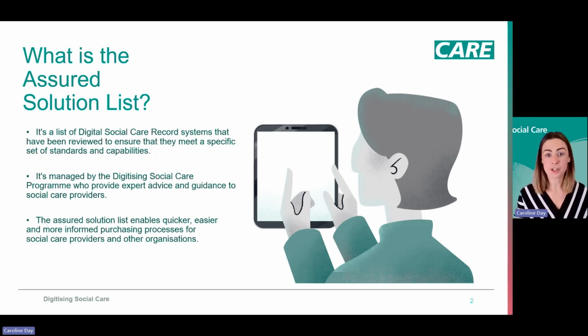We engaged with a large number of stakeholders, so care providers up and down the country, and they told us that the decision-making process was really important and couldn't be rushed. There were also lots of suppliers on the market. So NHS England created an assured solution list. We've worked with suppliers of digital social care records. We've checked their systems to make sure that they meet standards. And then we've curated a list for you. So you know, if you choose a supplier from the Assured Solutions list, that they are going to meet the needs of your business as an adult social care service provider.